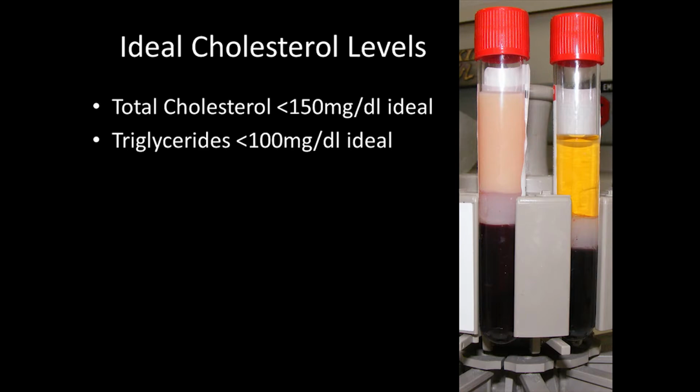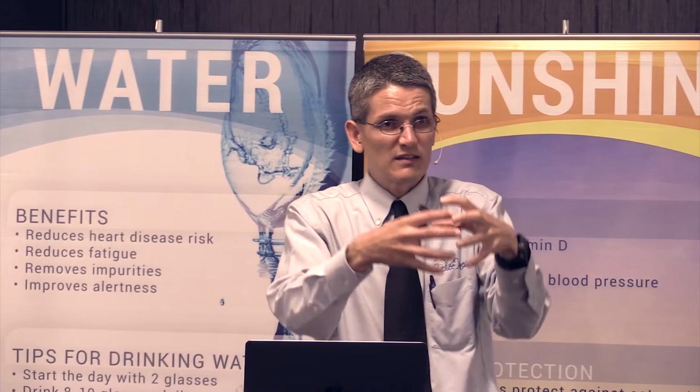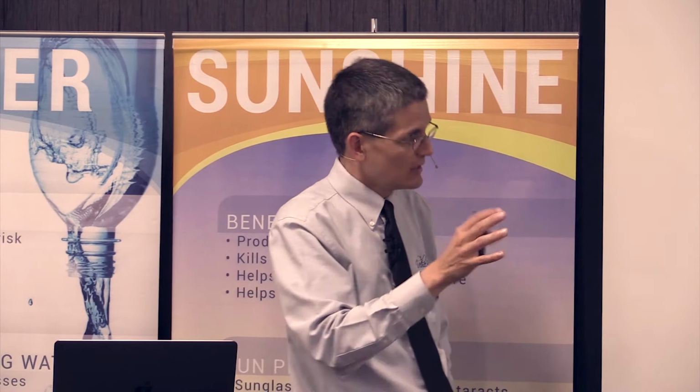Now, total cholesterol is made up of triglycerides. That's part of it. And the triglycerides are the storage form of fat that gets in the fat cells and then can get broken down and made into sugars so that you can have energy from it. And ideally, the triglycerides should be below 100. Now, your laboratory will probably say that normal is up to 150. Then if it's beyond that, then it's high, but that's really not ideal. It really should be below 100 if you want to be really healthy.